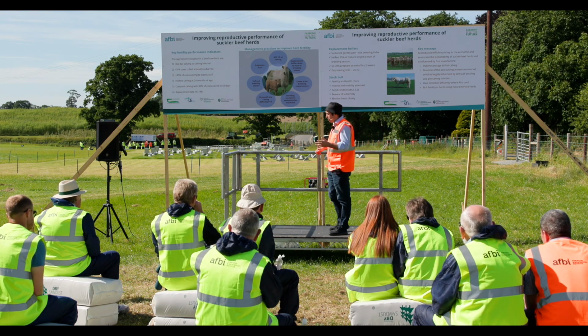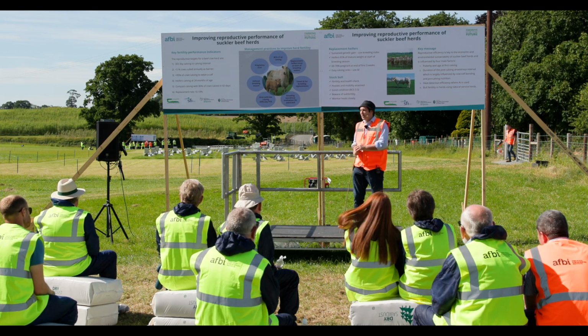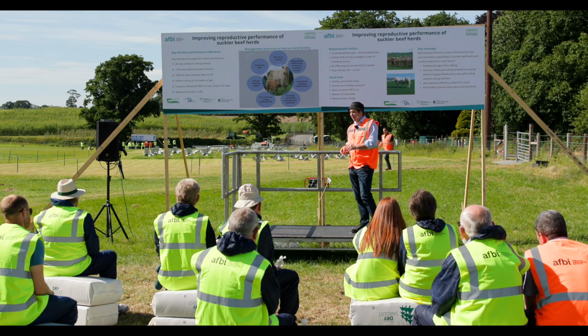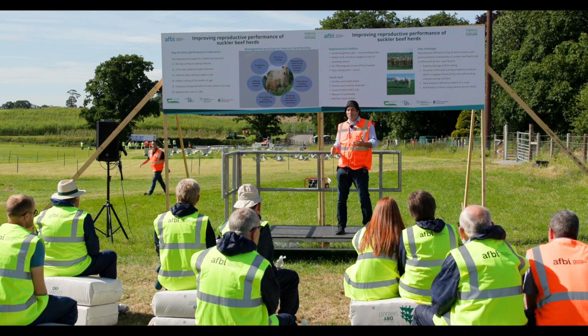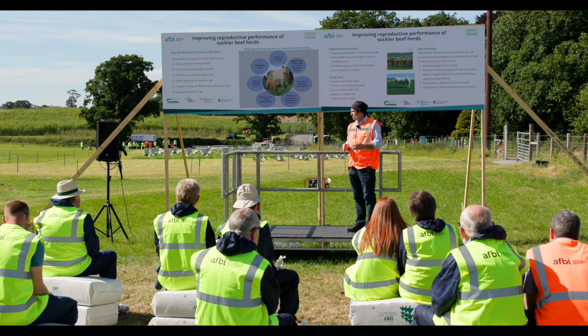So this afternoon we're going to very briefly go through some of the main aspects of management of a suckler herd, with particular emphasis on a spring calving suckler herd. Like any business, the first thing you need to do is outline what the key objectives and targets are, and then you need to have a way of measuring that.